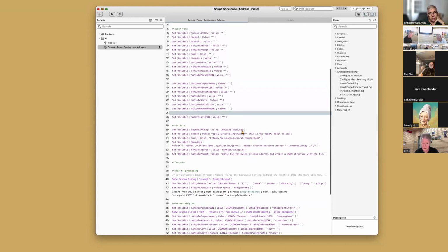So then I'll set the variables. I have to have an API key. I have to have a model. And the 3.5 will do it. I was wrong. 4.0 will do it, but it'll cost you more, and it doesn't give you any value. So GPT 3.5 Turbo Instruct is all you need. Instruct, I'm sorry.